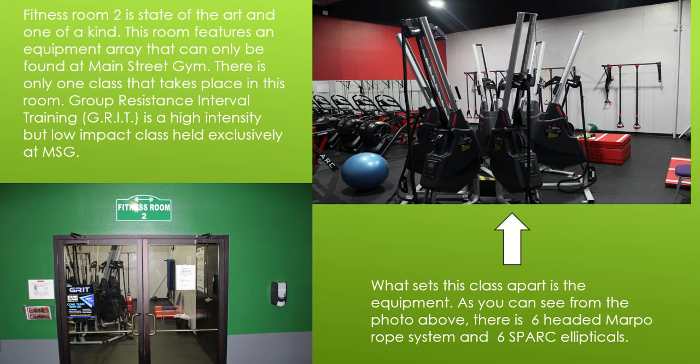And then also the elliptical in the back. That is a Spark trainer. That's a state-of-the-art elliptical that actually uses air resistance. And again, that's very high intensity. All of these things are low impact, believe it or not. So you can get a good workout in without killing your joints. And so that's what Fitness Room 2 has to offer.